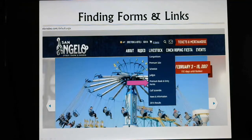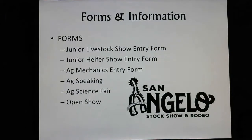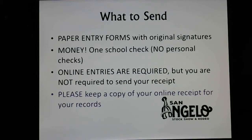First, you can go to our website to get the entry forms and the link to the website to actually do your entries. You're just going to go to sanangelorodeo.com. We got this new website over the summer if you're not familiar with it. You're just going to hover over livestock and then go down and click Premium Book and Entry Forms. And there you will find all of the entry forms that you need to enter our stock show. That's a list of some of them that you'll locate there.